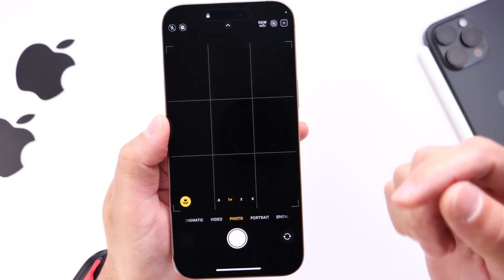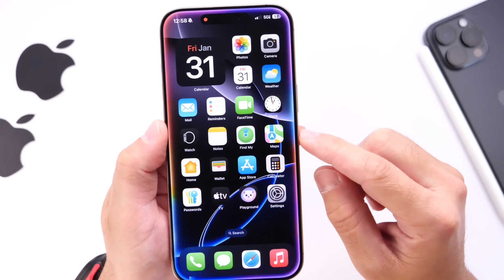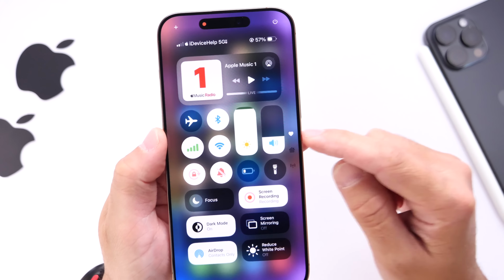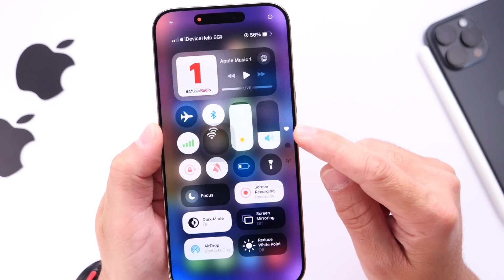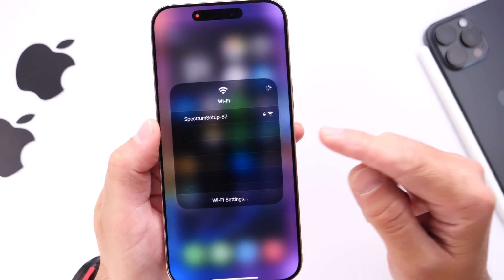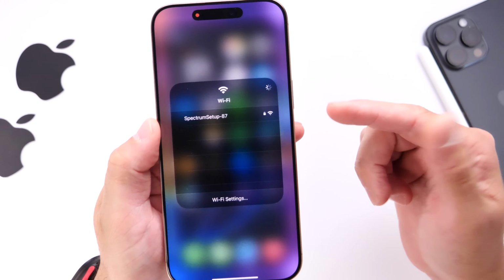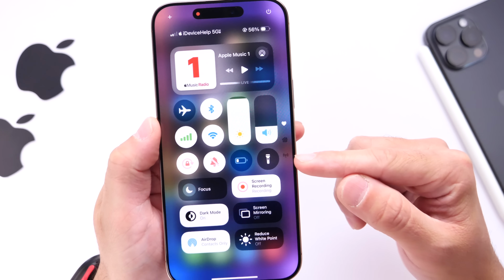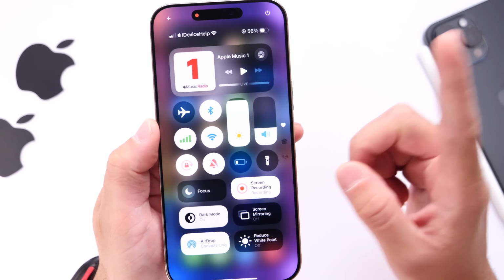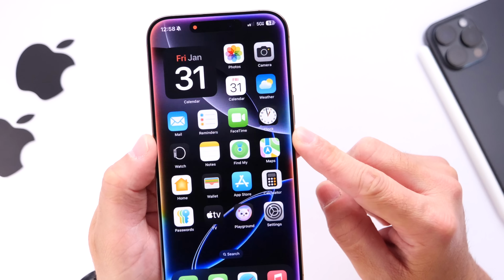Now, another issue that I've encountered multiple times on the latest iOS 18.3, and this is a screen recording of that, is Wi-Fi issues. So normally, when you connect to Wi-Fi, whether it's at home or at work, when you leave, the Wi-Fi network disconnects, but when you return, the Wi-Fi network is supposed to reconnect automatically. Well, that's not happening. With iOS 18.3, I've had several issues.